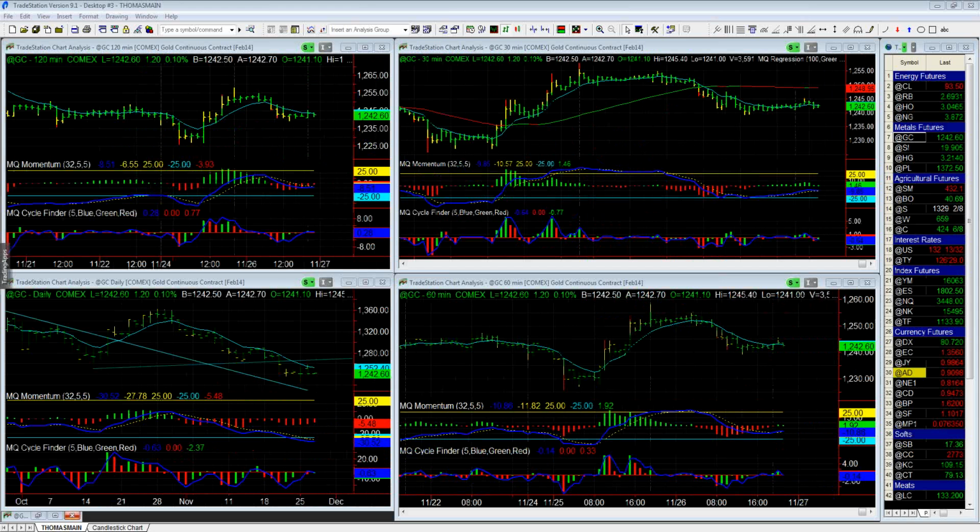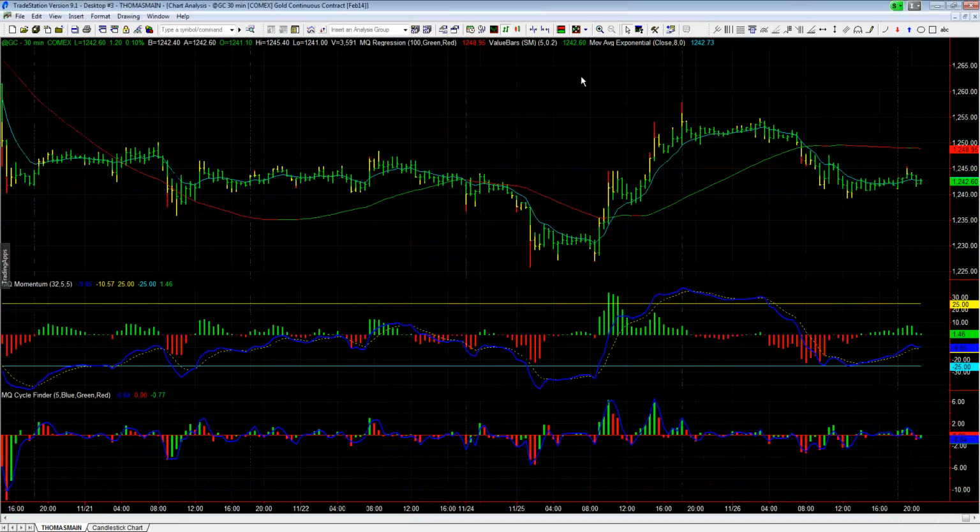Alrighty. Can everybody see TradeStation now? You should see gold chart, 30, 120 daily, 60 minute. Here is gold on a 30 minute chart for today.